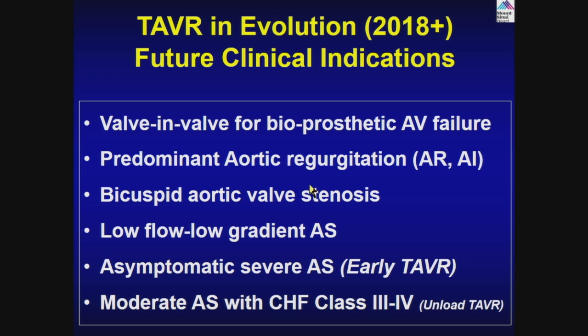This is valve-in-valve. Trials are ongoing, predominantly for aortic regurgitation. If you have aortic stenosis, we know we have a calcific valve. We need the calcium for the valve to remain there so it gets anchored. So in predominant aortic regurgitation, these valves fail; they usually embolize. Bicuspid aortic stenosis trial is ongoing. Low flow, low gradient AS trial is ongoing.